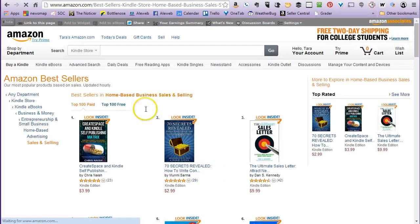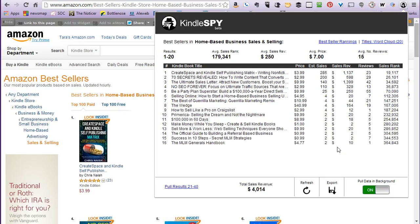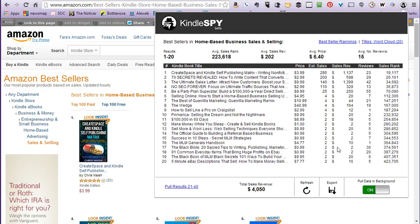Here it's going to show me all of the top 100 paid and free books that are in this category. Now if I go back and click on KindleSpy again, it is going to pull all this incredible information for me about the books that are displayed currently on this page. Because I'm looking at the top paid category, I'm seeing the first 20 results that show me the average sales rank of those 20 results, the average sales revenue for those 20 results, as well as giving me an idea of the average price and the average number of reviews. The number of reviews that you have typically affects where you rank in search results for a given category.